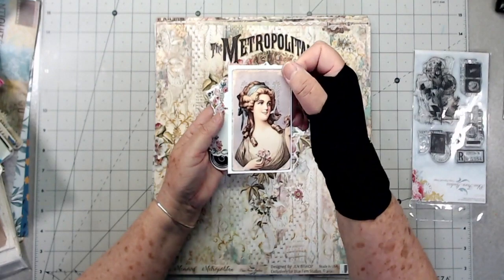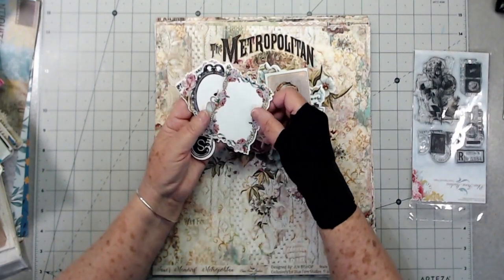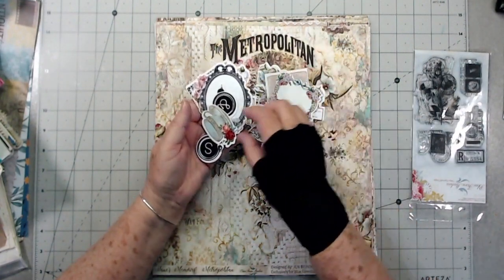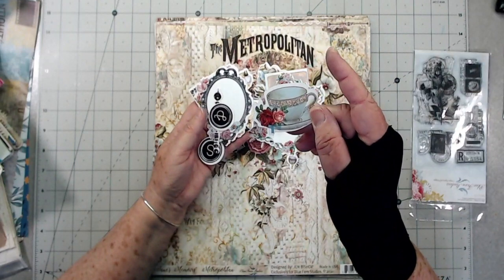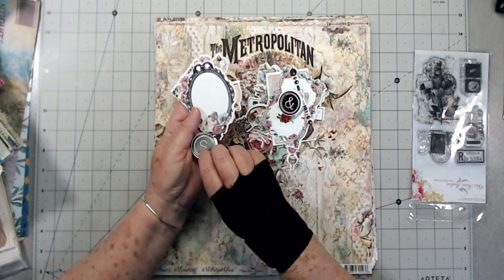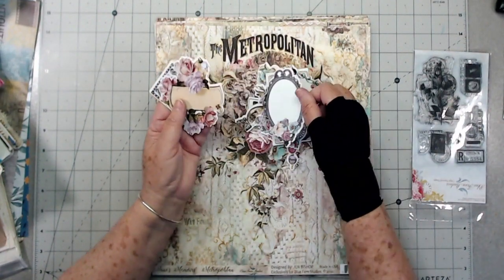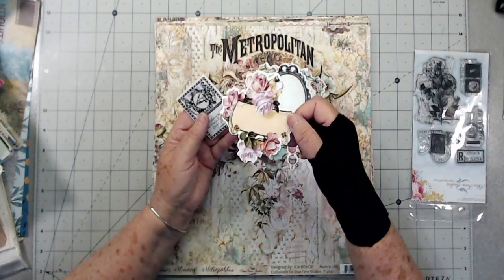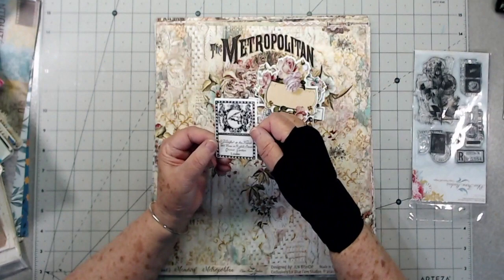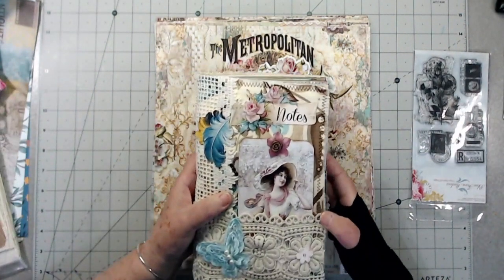And that, very vintage. This is called Jane's Memoirs, and it is based on Jane Austen. With that little teacup, isn't that pretty? It has an ampersand, and then just some different letters. Those old vintage mirrors that are framed, and then there is that, and then this, and it also has a few more pieces that I've already used.